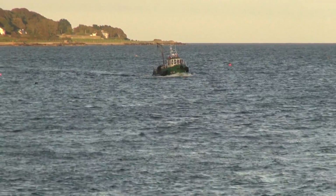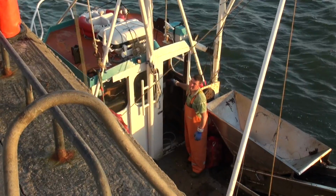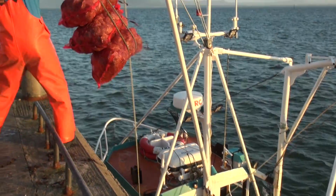Fishermen sell the high-quality oysters produced in Lough Foyle to local wholesalers who grade the oysters and package them ready for discerning customers all over Europe.